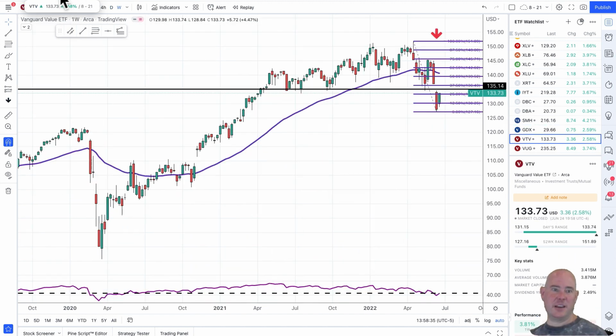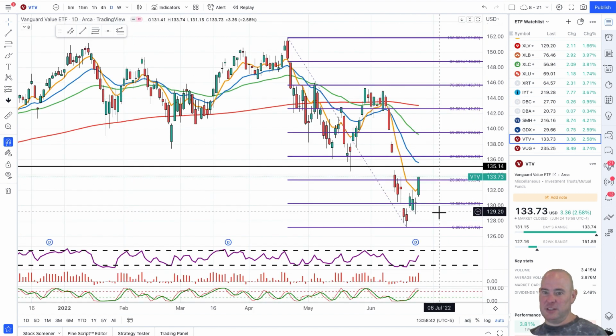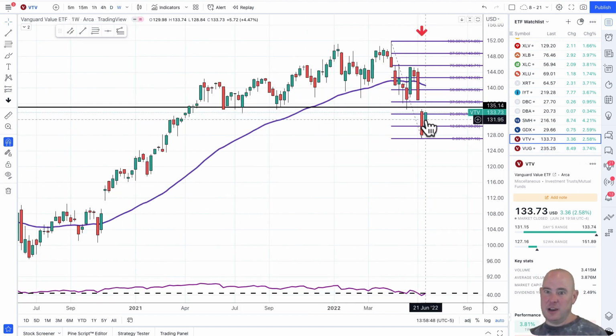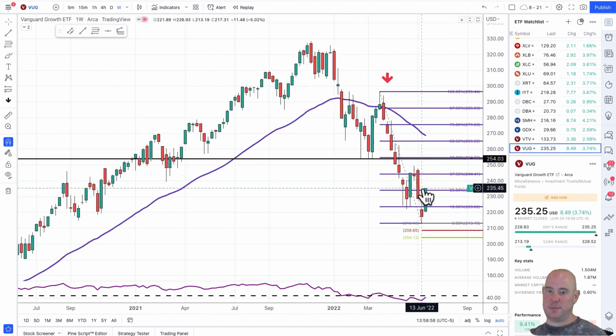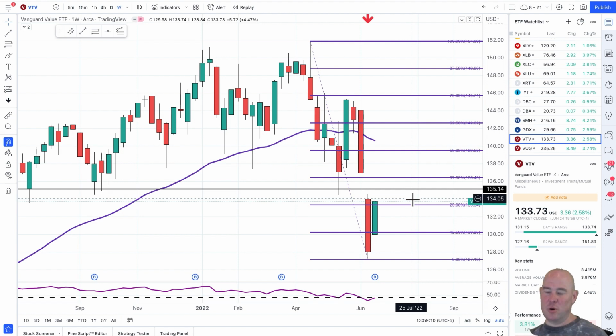VTV, Vanguard Value, still in long-term sell with a snapback rally. Again, we talked about this, and growth actually did better than value. Let's just take a look real quick. Remember, that's why I said to focus on mega caps and more junk growth. Value was up 4.47 on the week. Growth was up 8.26. So the growth fund nearly outdoubled the value fund. That's why I like to focus on things that can bounce more on these plays.